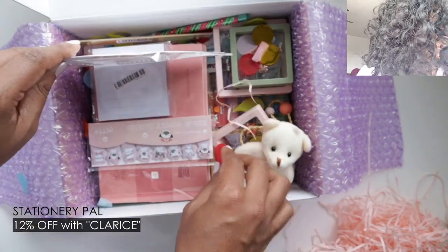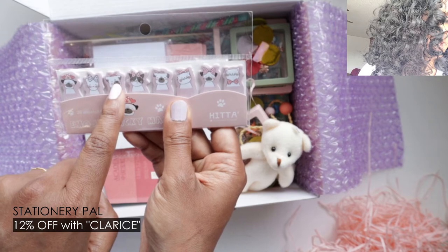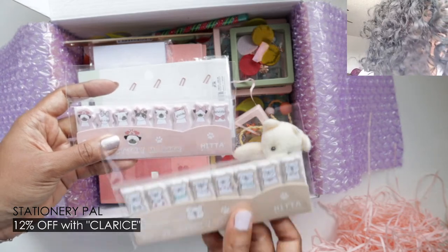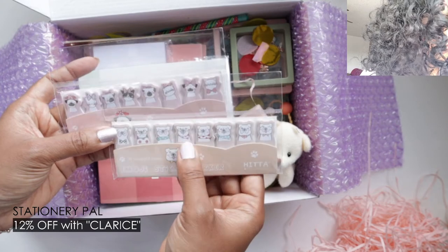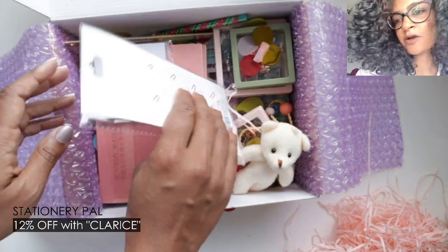Okay, lots more stuff over here. Oh, wait, I did get a cat, guys. Okay, here's the cat one. And sorry, this is cats mixed with little dogs. Let me pull out the dog one again so you can see both of them side by side. There you go. They're cute, right? I am going to be stickied out.